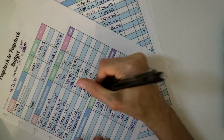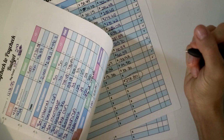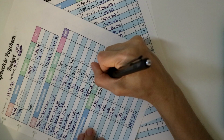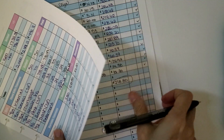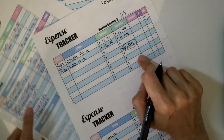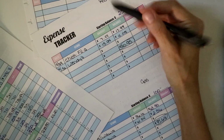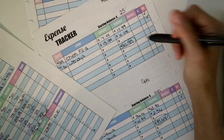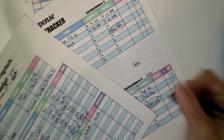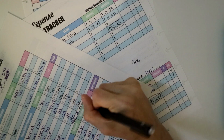So I'm going to put that down, $278.80, $880, and $101.20 is what we had left. Okay, restaurants. Let's see. Restaurants and eating out, we spent $20.95. This is my husband getting lunches and things when we don't have leftovers from the night before's dinner. So $20.95 is what we spent. And $405 is what we had left.